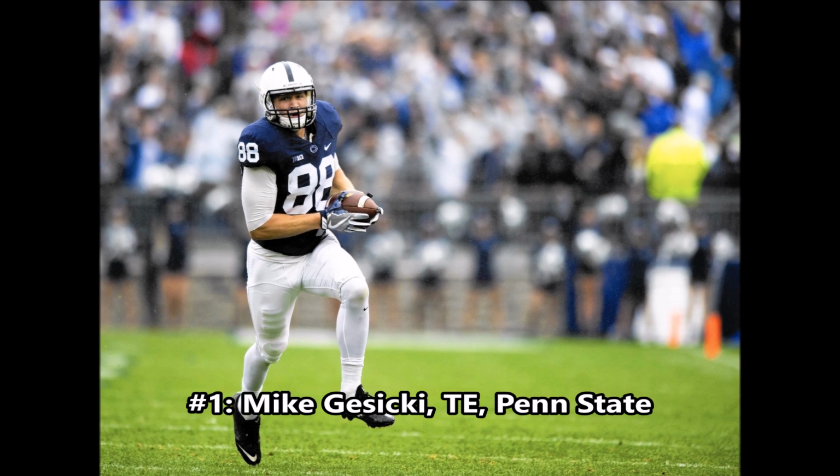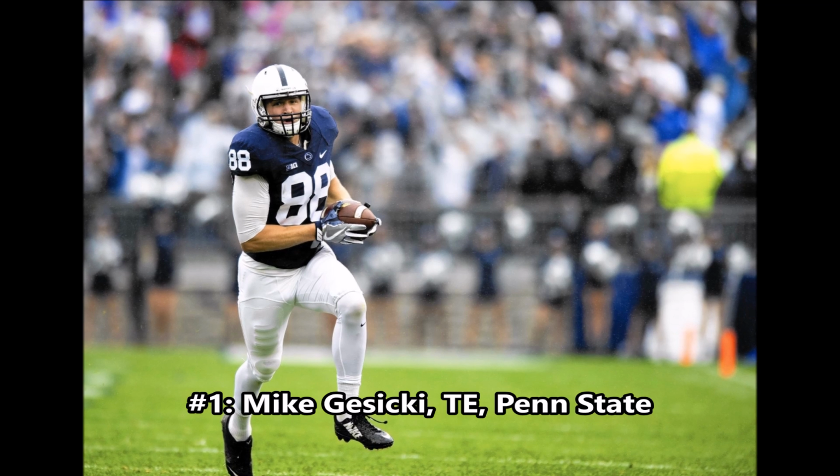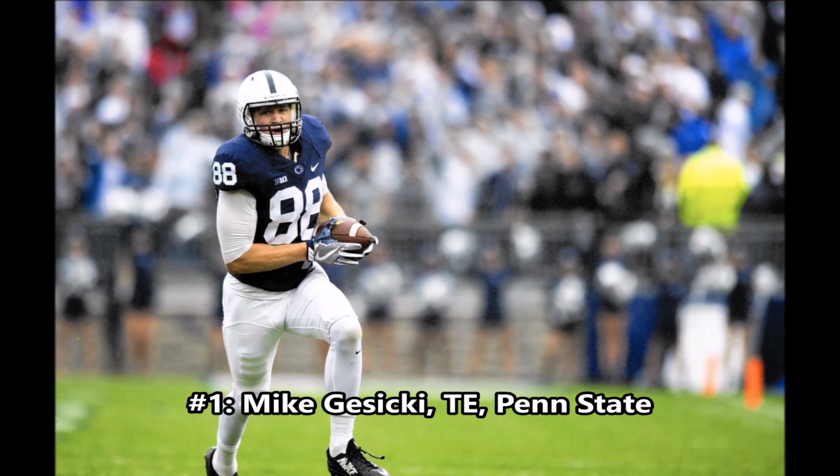Then we get to the number one tight end in this draft class based on analytics, which should be no surprise, at least to people that have been following this channel. It's Mike Gesicki, tight end out of Penn State.